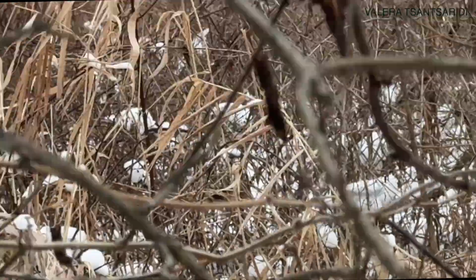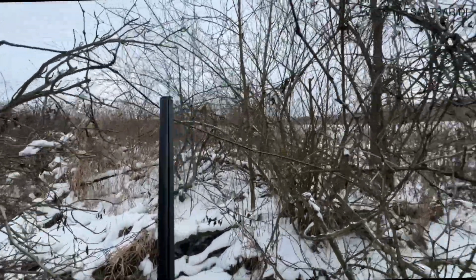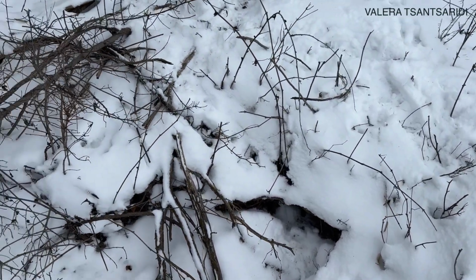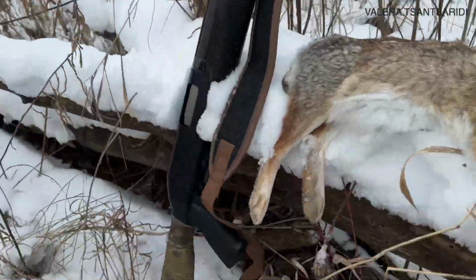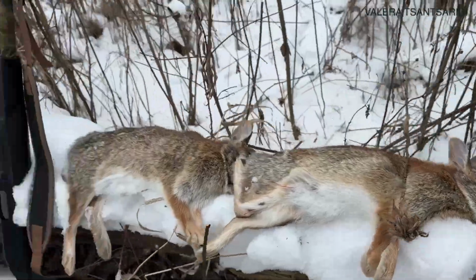After not very successful hunting on the coyotes, I try to get my shotgun and find some rabbits. Today I'm hunting in the daytime, looking for a new spot. I see there's a lot of rabbits living here and it looks like tracks of foxes and tracks of deer, maybe coyotes. Beautiful day. Stevens 320.